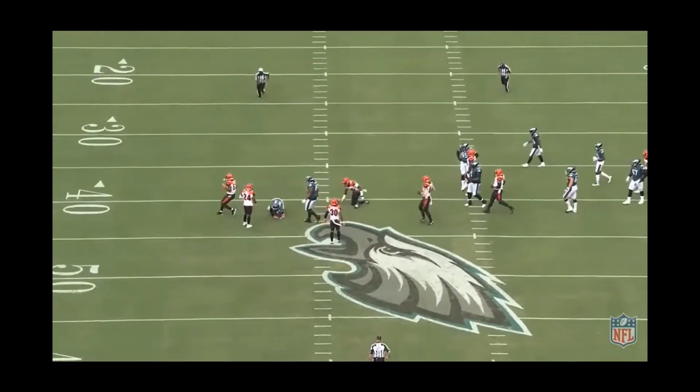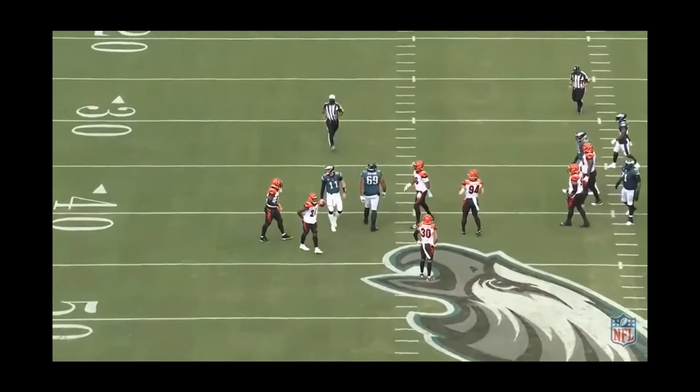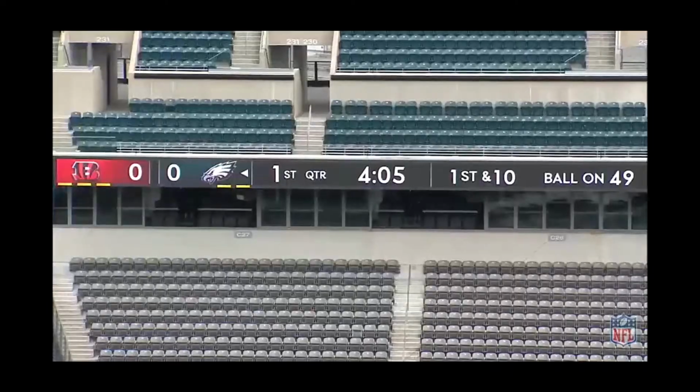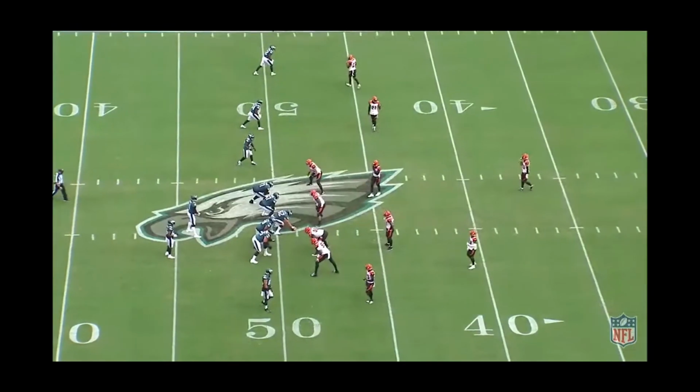Now, Carson Wentz was supposed to hand this ball off. This was really an unsuccessful run, even though he went for 2 to 3 yards. All right, now, see, this is a real simple play that really should go for more yardage than it did, but unfortunately, because of Carson Wentz's struggles, it didn't.